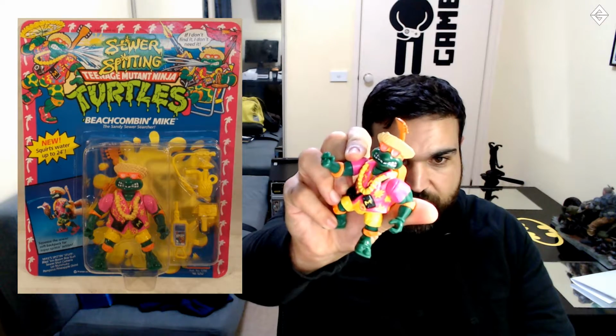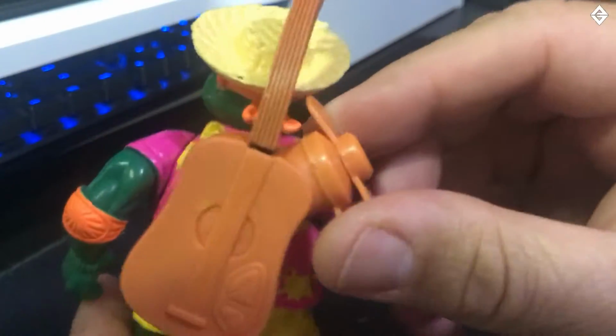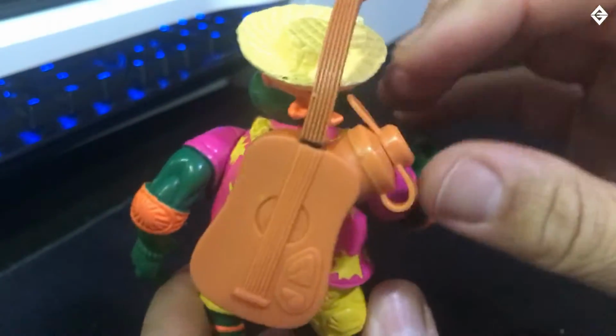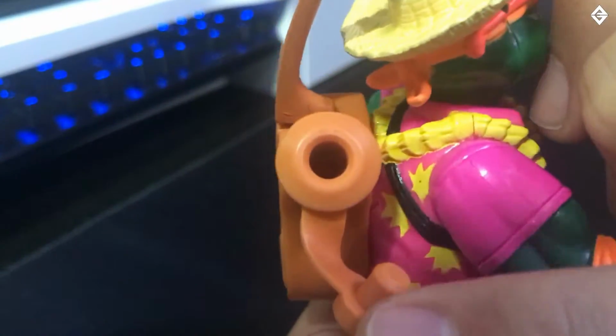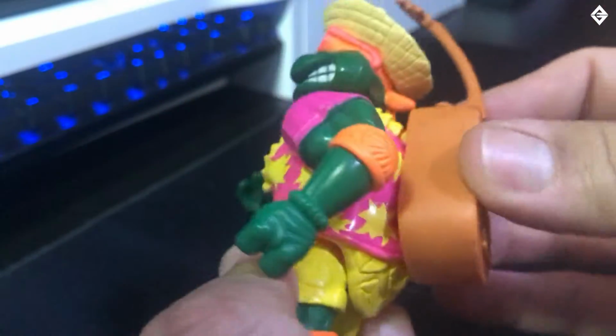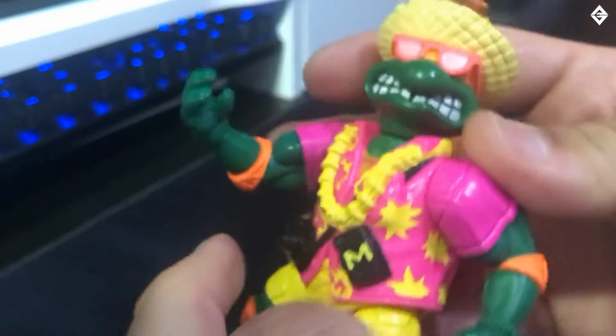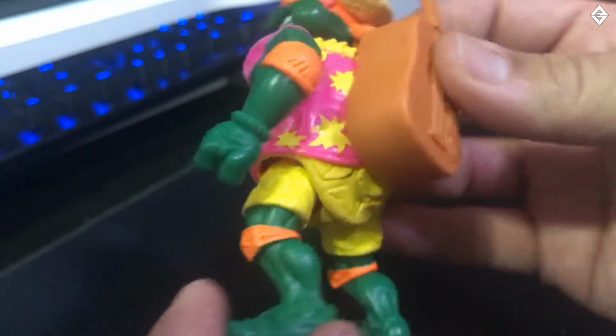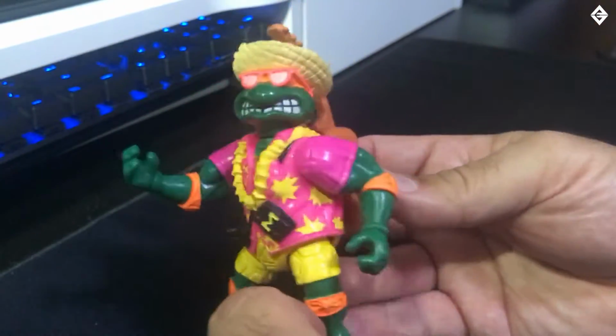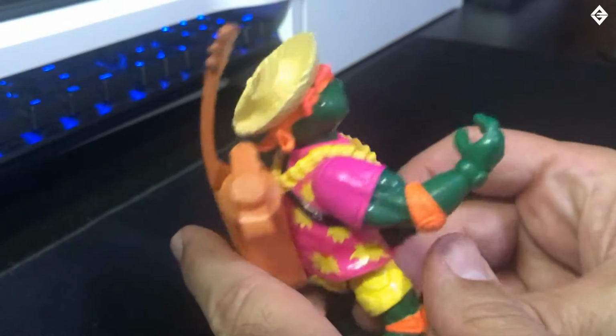But the cool thing about this one, which is the guitar on his back, this was actually a water reservoir, and you could squeeze it and water would spit out of his mouth like a water pistol. So that was kind of cool there. So a bit of a party dude, Michelangelo.